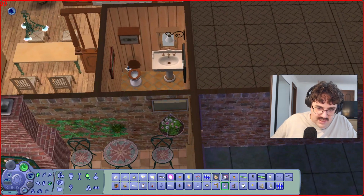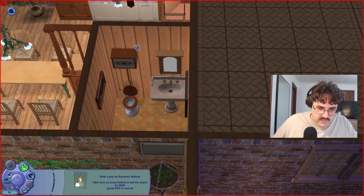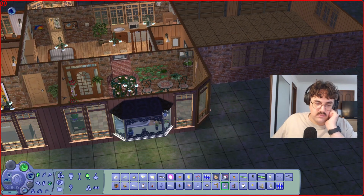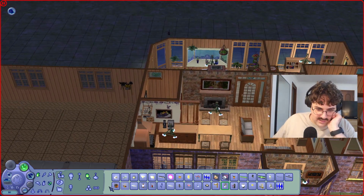But then, is that a little bit silly? Could we have it in the middle, literally straight up in the middle? That could be kind of cool. And then, do we like the lighting out here? Yeah, I think so.